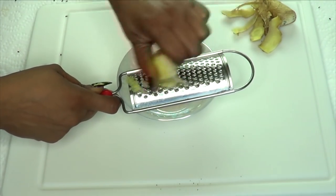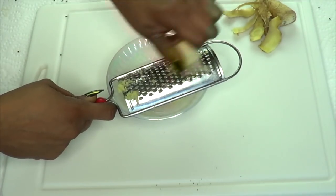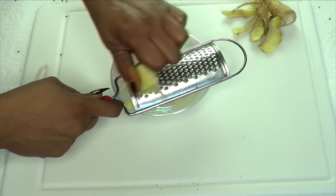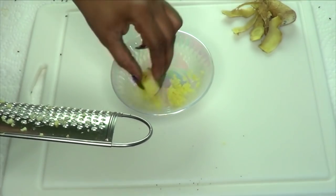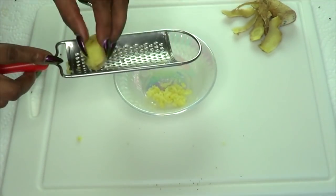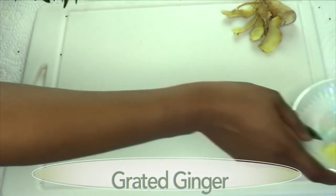And no, you do not need ginger powder. You need to use fresh ginger. If you do not feel like grating the ginger, go ahead and blend the ginger. You can also double up on the ginger, since you could blend or grate your ginger and put it in your refrigerator for a few days. So here we have a serving of our ginger.